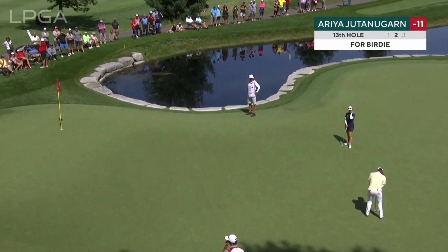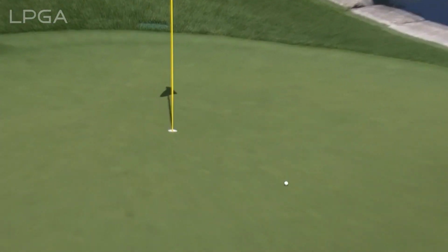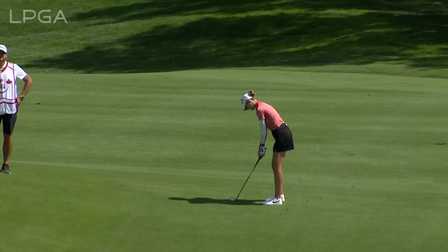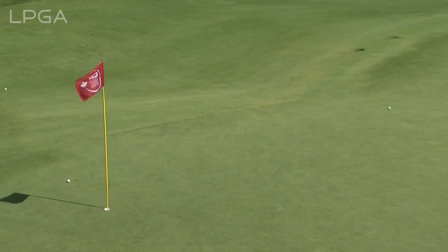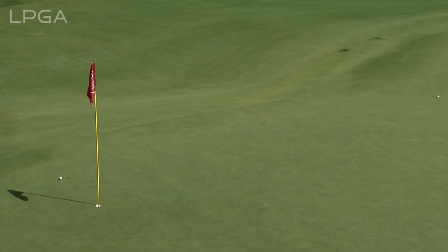Here, Jutanagan, this a moment ago, safely left of the flag with the tee shot. Now got to deal with that little ridge in the green. Oh, wow, lovely. 3 birdies in 4 holes for Ariya Jutanagan. Back at the CP Women's Open, it is Sunday, and Nelly Korda trying to make a move 6 off the pace set by Paula Reto. Here at the 10th or 3rd? And that is not up to Nelly Korda standards. Missing the shelf, that one's going to trickle back.